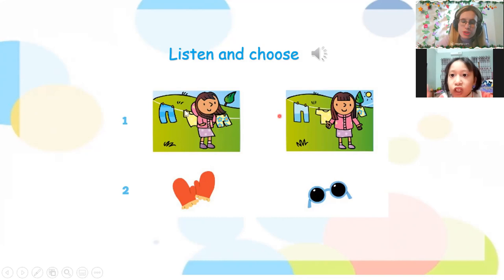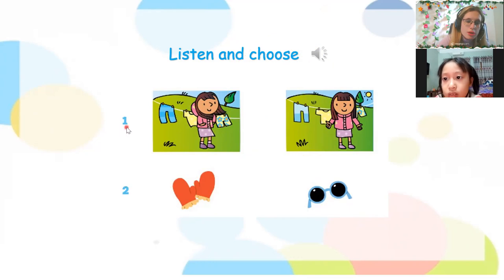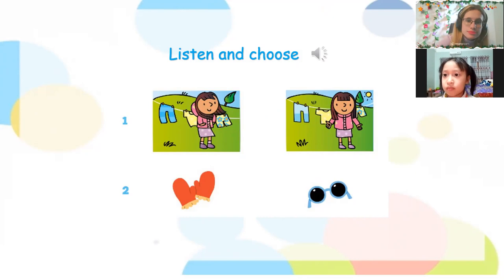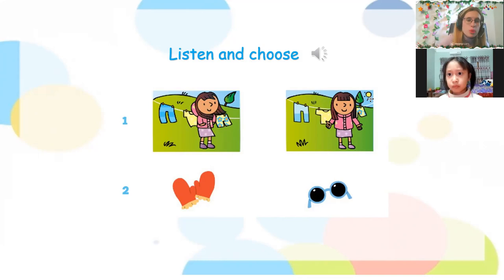Which one is windy? Which one? Circle. Circle number one. Number one of this picture or this picture? Which one is windy? Circle. Circle, Lucy. Windy. Circle. Which one is windy? This one or this one? Circle. Which one? Windy.